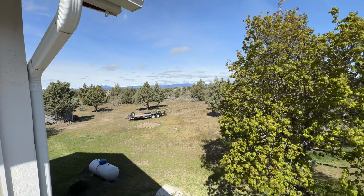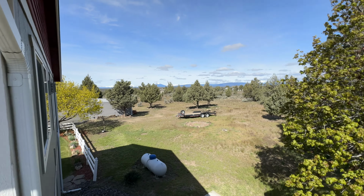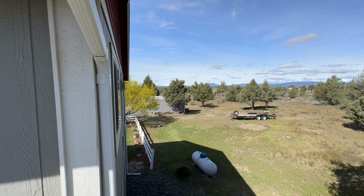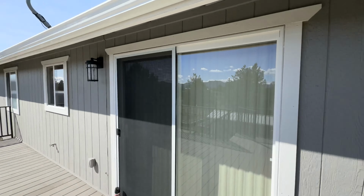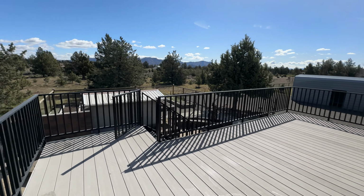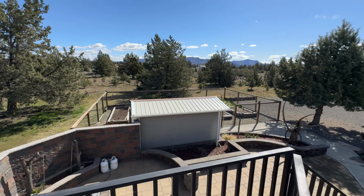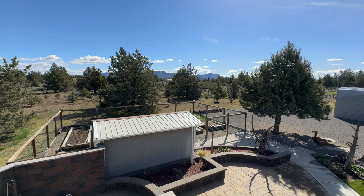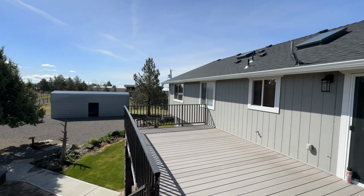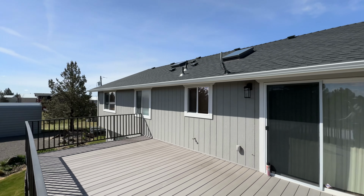Back deck with a view of Jefferson. That's Three Finger Jack, Washington, and Black Butte. This is one of the composite decks. Beautiful view out here too of Gray Butte. Seamless gutters, roof's in excellent condition.